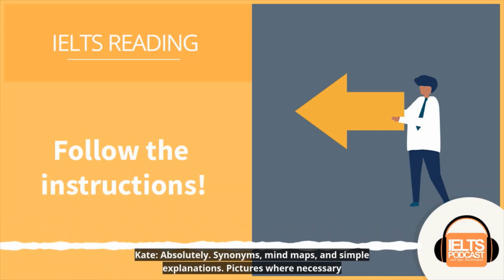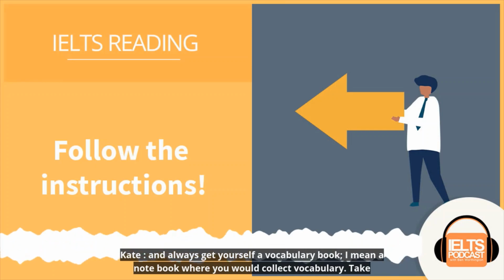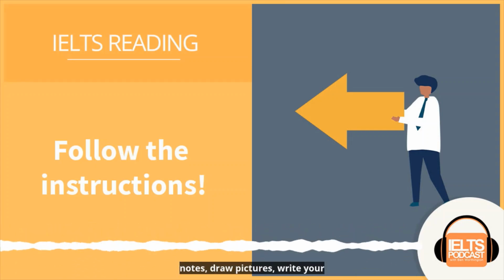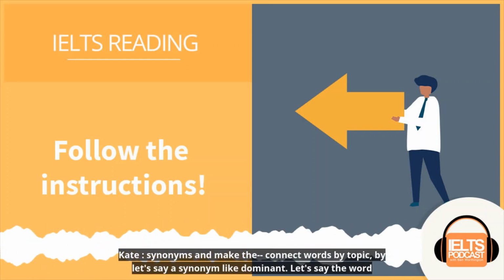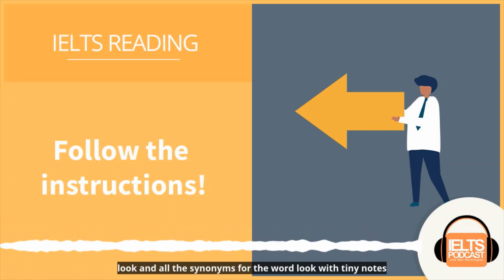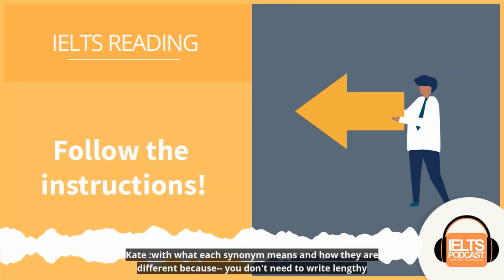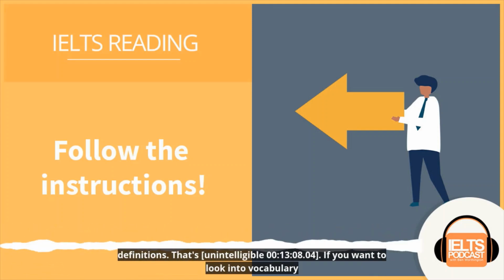Pictures are useful too. And always get yourself a vocabulary book, a notebook where you collect vocabulary. Take notes, draw pictures, write your synonyms, and connect words by topic or by a synonymic dominant, like the word look, and all the synonyms for the word look, with tiny notes on what each synonym means and how they're different, because you don't need to write lengthy definitions.